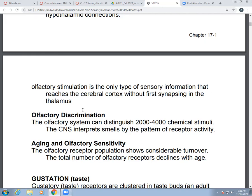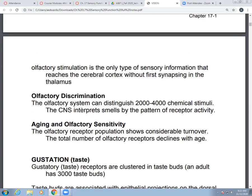So that's olfaction. So let's take a minute, talk to your partner about what you've learned about olfaction. Okay. You can do this at home as well.